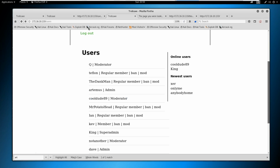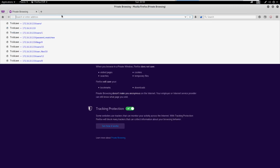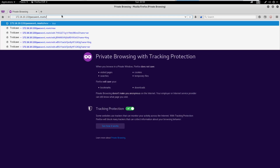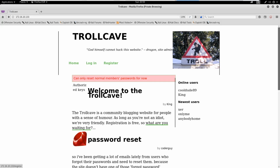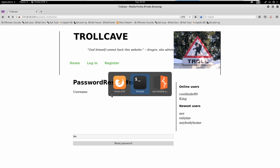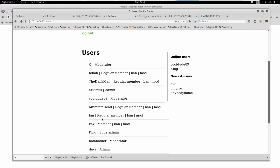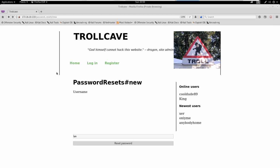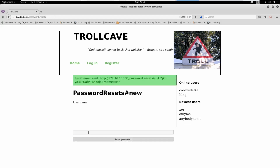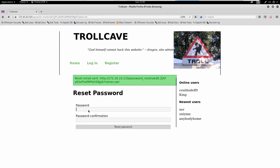I don't know why I closed that incognito window. So let's do password resets new, Ian. Did I just really grab another moderator? Ian's a regular member. So we need, I guess, member? Anybody home? We'll do Zer. That's easier to type. XER. I think we already did his also. So, yep. There's a difference between member and regular member. Member is lower, so password 1234, reset.